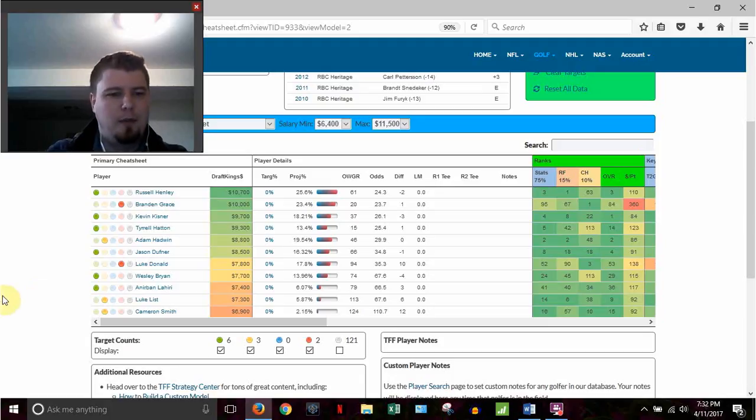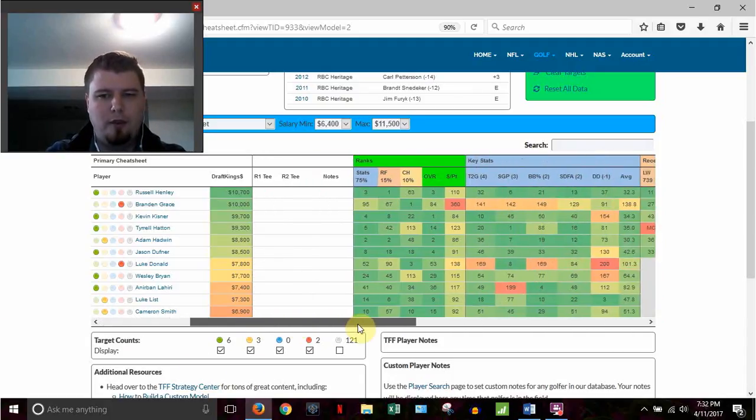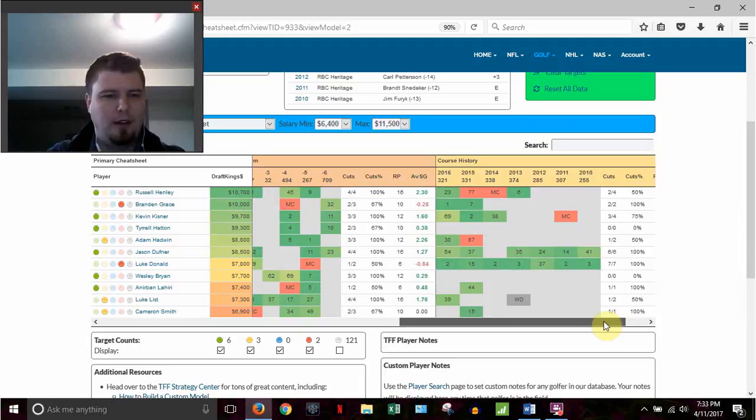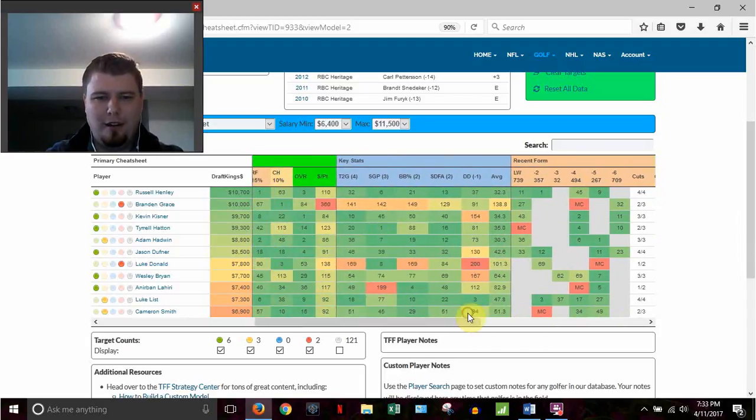Brennan Grace is a guy that I am going to completely fade. I think there will be a lot of people who look at the fact that he is the past champion here, the defending champ, and just put him into their lineups without thinking anything else of it. But Brennan Grace is not a very strong golfer through 2017. I know in years past he's been very, very good. He's been highly ranked in the official world golf rankings. This year, when you look at his stats, woof. Definitely not somebody I'm going to be targeting, and I would advise you against it as well, especially with the price tag of $10,000. He's going to be, I think, fairly popular just because of his course history. So I'm going to stay off Brennan Grace, and that's my advice to you as well.